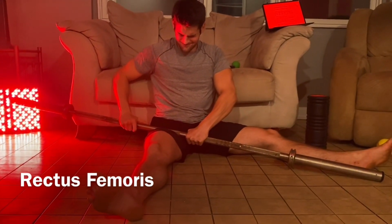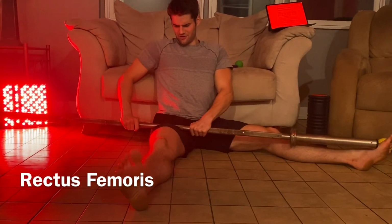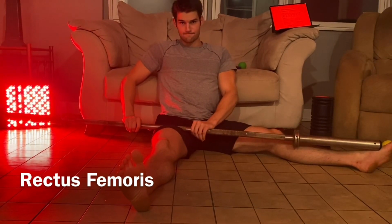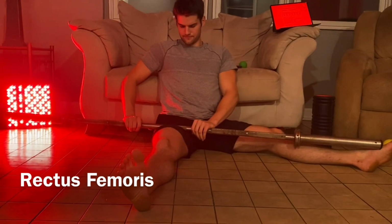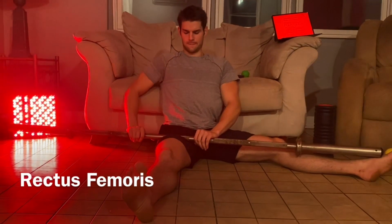Oh my goodness. I'm gonna go more towards the middle. There we go, baby. That's a good one. Woo! Try to relax, pack the neck back, chest up nice and tall, suck the tummy in, all that good stuff.